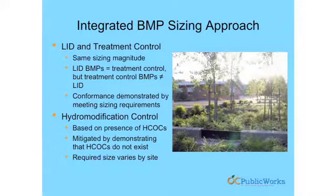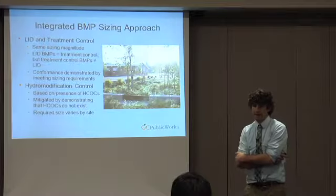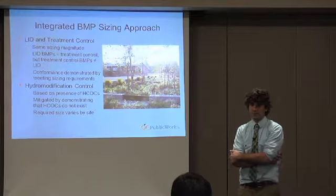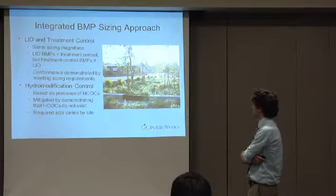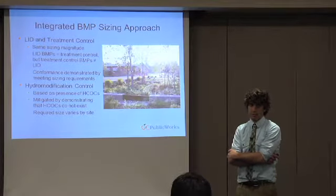When you've met your LID obligations to retain or biofilter the 85th percentile storm, then that fully complies and checks the box for treatment control. But the inverse is not true. It's the hierarchy that we've been talking about.